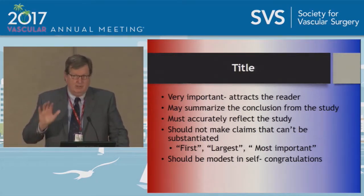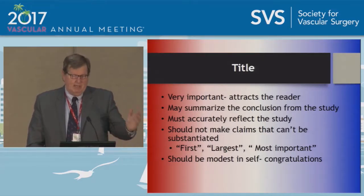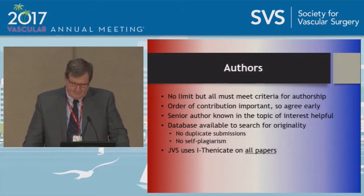As you probably know, in some of the very original Nobel Prize-winning DNA research, they made very modest claims and had a very modest title. So unless you think you've got a Nobel Prize-winning project, keep it modest. The authors, you already heard that there's no limit on authorship, but the importance of the contribution.